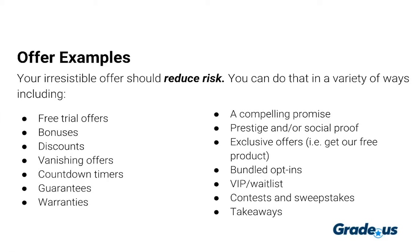So having a landing page and using a countdown timer where the offer is going to go away. Guarantees. It's a little more risky and it's controversial in the digital marketing world, but saying, I'm going to double your reviews by this period, or I'm going to get you a certain amount of reviews, or I'm going to increase your aggregate rating by a certain amount. That can be really effective. It's just you want to make sure that you're delivering.